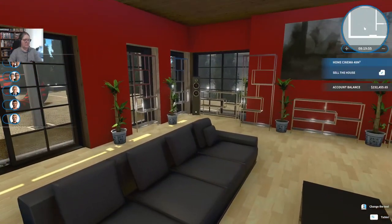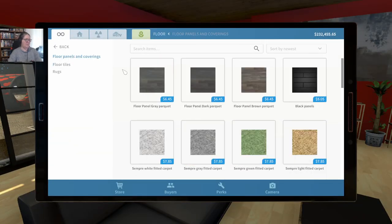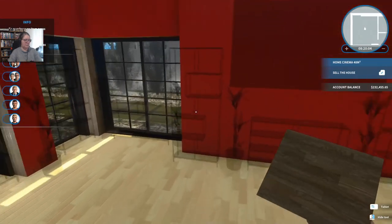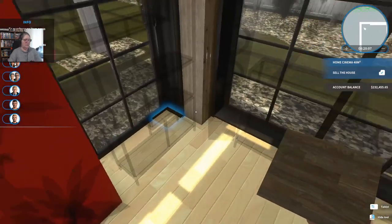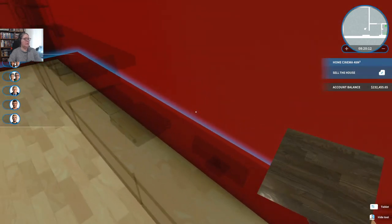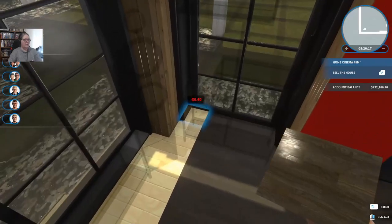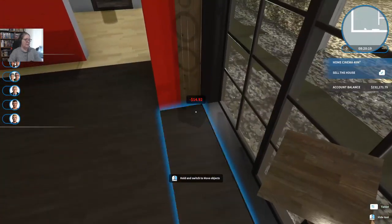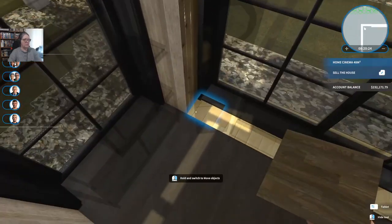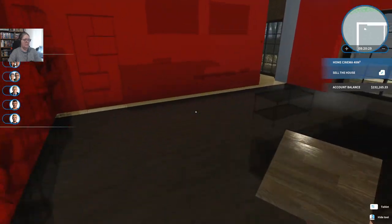All right, I'm going to make the floors darker. They make me crazy with this game. Let's do dark parquet. That looks pretty cool. We don't want to have it going into, so sometimes the clients really like the light colors that you choose, so we'll just disappoint a few of them. There we go.